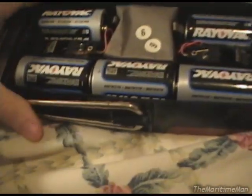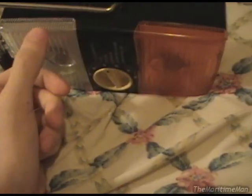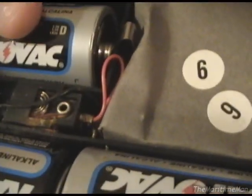So here's the unit. 5 D batteries. Let's turn it on to the beam. The housing is stamped not to turn on the fluorescent at all while the fluorescent housing's off, or you could, I assume, damage the ballast, but we'll put on beam here, and there we go. So it must be this battery.